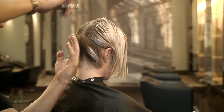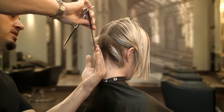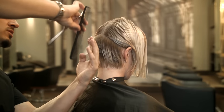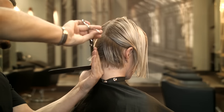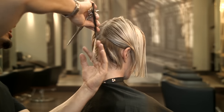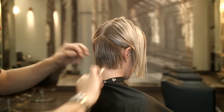I would normally sit directly behind each section I cut, but in the interest of you guys being able to see better and not have my big arm in the way, I'm going to sit just off to the side a little bit. The reason why I'm choosing to build my shape using vertical sections this time is because horizontal sectioning for this particular haircut would build too much weight, and I want the hair to be flatter purely because there's so much of it. I don't think we'll need to build a pronounced shape, hence we don't need to use horizontal sections.